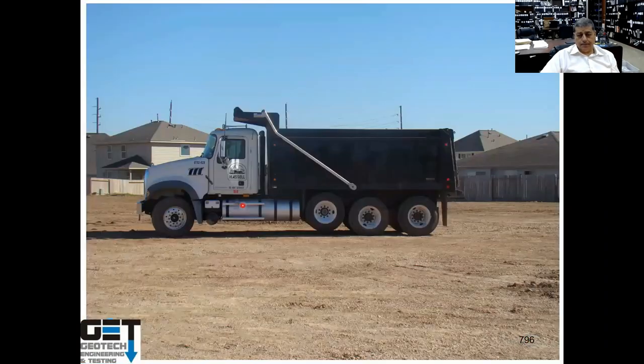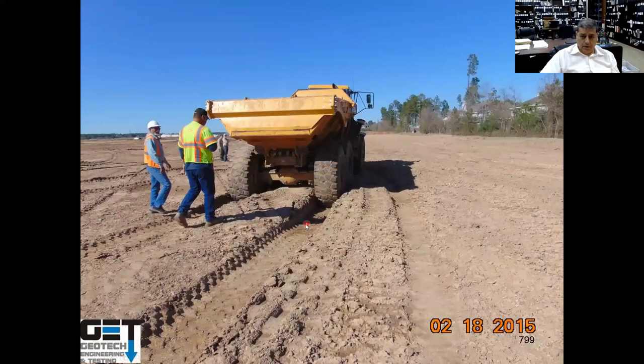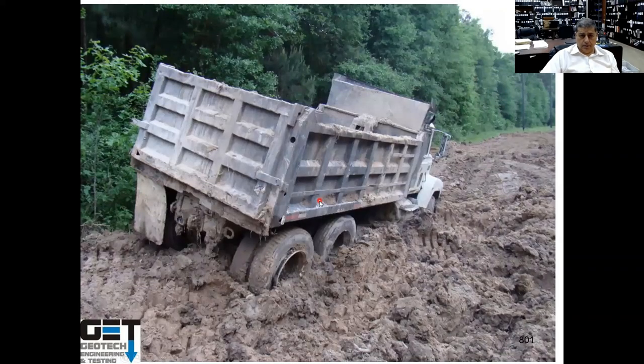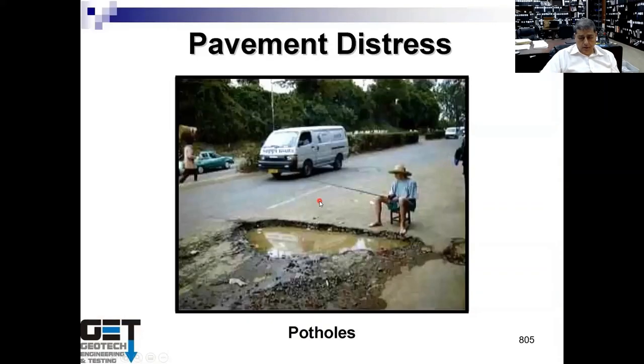Proof rolling. Before you build your house, you've got to proof roll the area. You go out there and get a loaded dump truck, something about 25 tons, 50 tons. You go back and forth. This is not acceptable. The areas, of course, where you don't proof roll, the soft areas turn into a pothole.